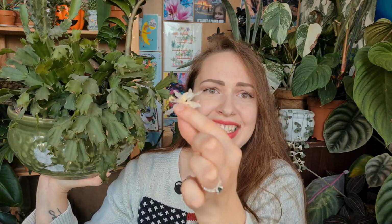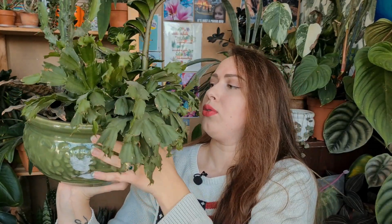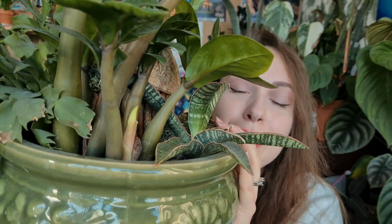Looks like snake. Amazing. This epiphyllum keeps on blooming for me. Here is an old bloom actually. But it also has some new pops of blooms throughout all of the plant, and finally I can tell that every single plant is showing new growth, because just recently I noticed that Zizi is growing a new shoot. So exciting, you have no idea.